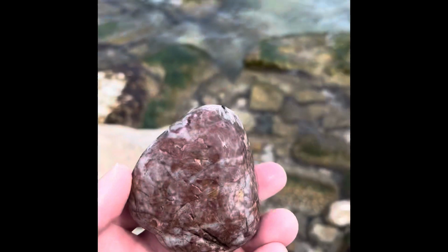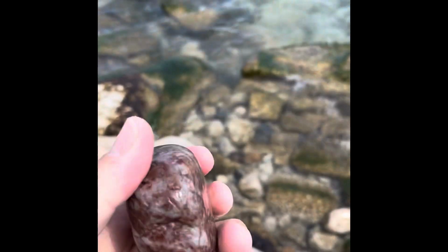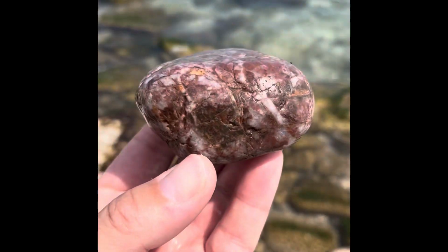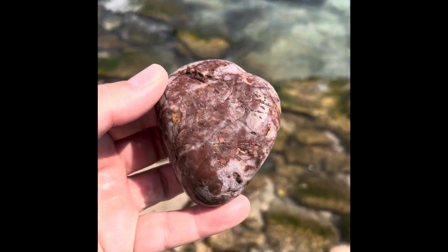Alright, so a couple more finds in the last couple hundred feet here. Oh, the sun just went away on me. So this one is just a really solid piece of jasper with just tons of quartz running through it. The width is just perfect to cut cabochons out of. That one's going to be a beauty.